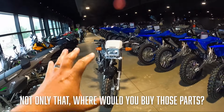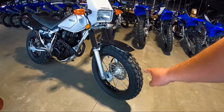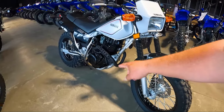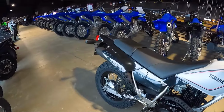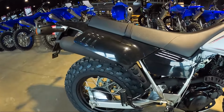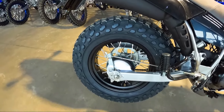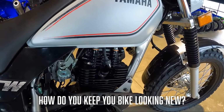So, stock configuration. Obviously, the TW31 front tire in the 130/80/18. You've got the TW34 rear tire in the 180/80/14. So, all stock. Man, I forget how fresh they look when they're brand new.